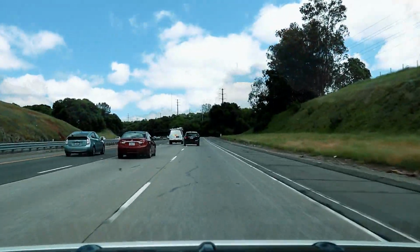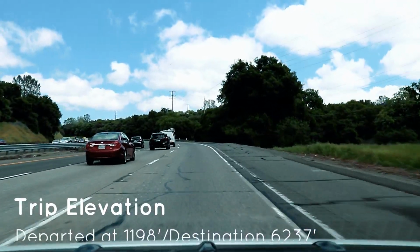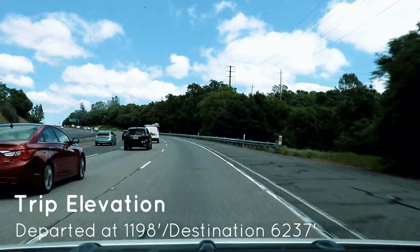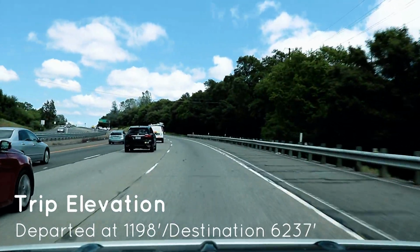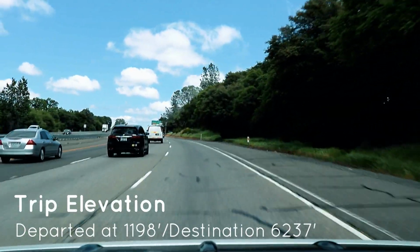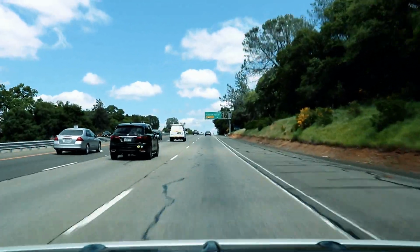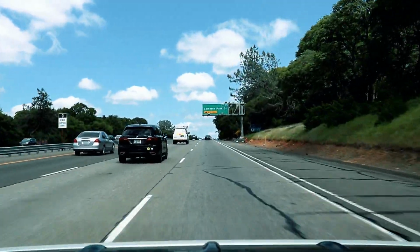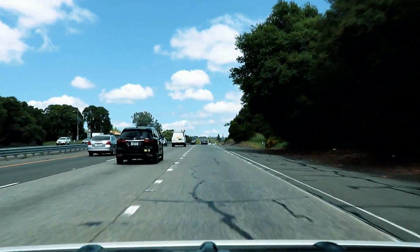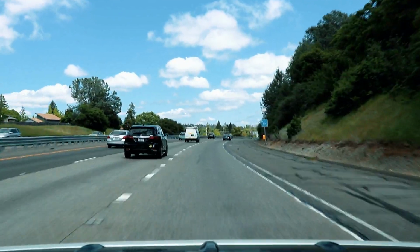So the elevation change today is going to be, we start out at 1,198 feet. That's what we were when we left the foothills right out of Sacramento, right in the Cameron Park area. We're going to be climbing all the way up to 6,237 feet. Our first stop, that's going to be in Pollock Pines. That's going to be at 3,980 feet, give or take, depending on the exact area that we're in for those EVgo chargers. So we got a pretty good climb.